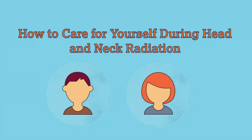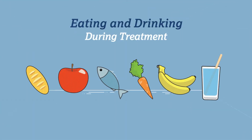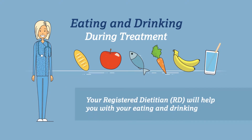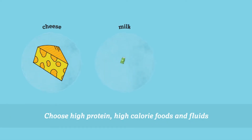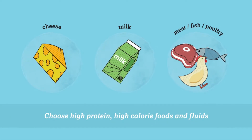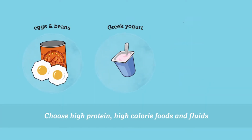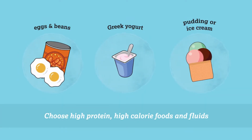How to care for yourself during head and neck radiation. Your registered dietitian will help you with your eating and drinking. If you are having trouble eating or keeping your weight the same, tell your healthcare team right away. Choose high-protein, high-calorie foods and fluids like cheese, milk, meat, eggs, beans, Greek yogurt, puddings, or ice cream.